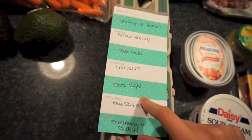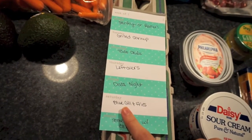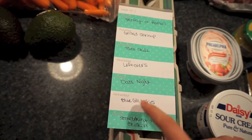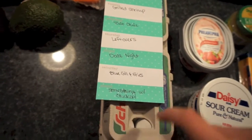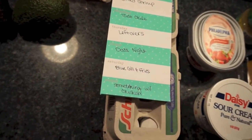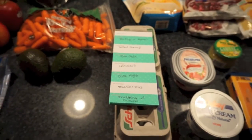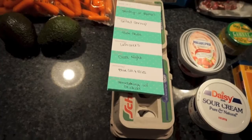We'll have leftovers. Then date night, and then we've got some fish that Johnny caught with my family, a bluegill, and we're going to just fry that up with the french fries. And so it's going to be a really nice and junky night. And then I've got some shredded chicken in the freezer. Not sure what I'm going to make with it yet. It depends on what vegetables I find at the farm stand. So I will probably do an add-on to this of whatever I get at the farm stand to let you guys know.